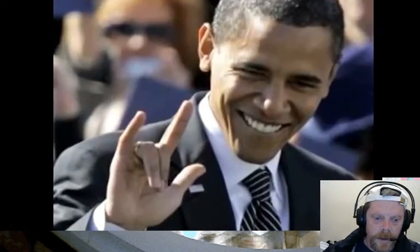Oh, and all our famous symbols. Puppet on a string. More puppets on a string. There we go with more puppets on a string. Puppets on a string. There we go.